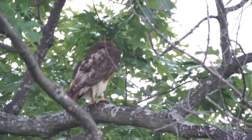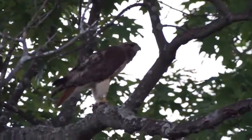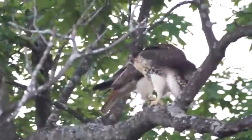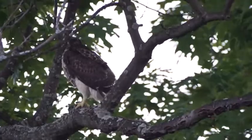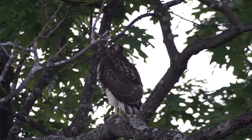Well, and I think it's more than that. I think she's actually hidden, so. Still see Big Red. Let's take another look. K3 just flew over. So that was... K3 just came over to the tree. And here's K3. Hi, K3. Good to see you. And was right next to Big Red, and then Big Red took off.